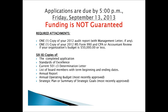And your annual operating budget, so your most recently approved, and then also if you have a strategic plan or summary of strategic goals, we ask that you also put that in.